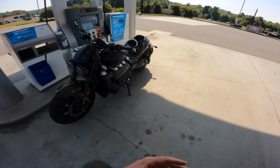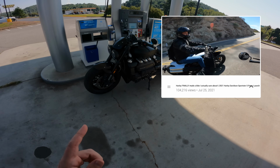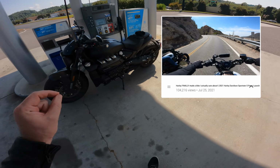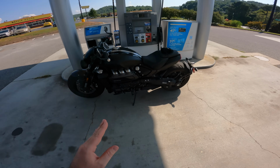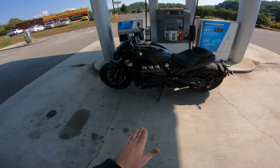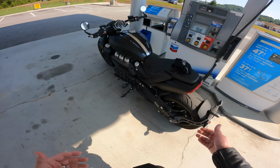But I've been really enjoying these muscle cruisers, and when I took the Sportster S on the mountains, in the canyons in California, it performed far better than I expected. So I'm very interested to see how the Rocket 3R handles very curvy roads. I have been scraping pegs since I got on this thing. I imagine a few pegs might get scraped today. We're going to try to keep that to a minimum.